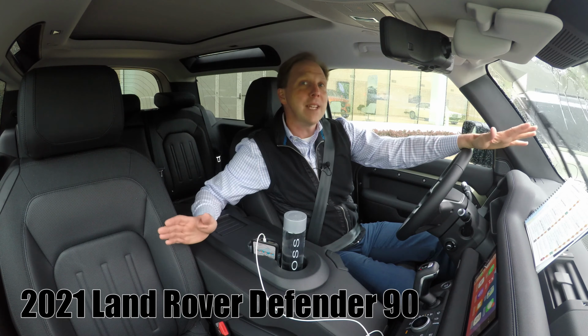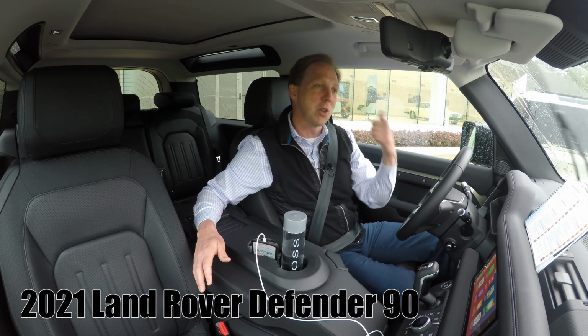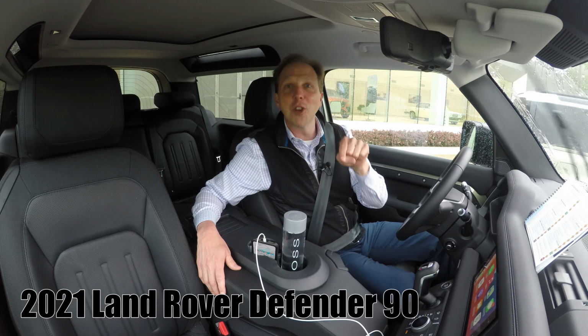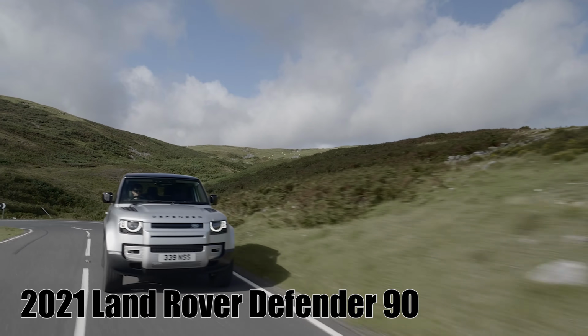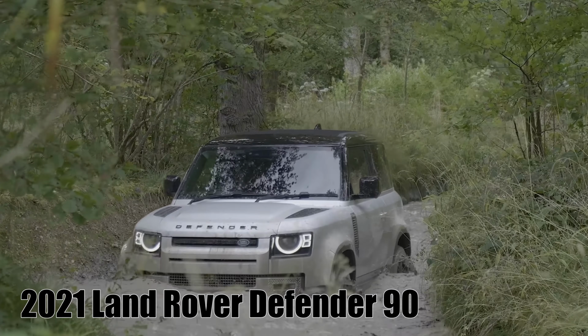And last up for me today is the new Defender 90. This is the two-door Defender, following the 110, the four-door that went on sale last year. And as Land Rover describes it, this is the one meant for you. With a shorter wheelbase and a lower price, you can think of the new 90 as more of a coupe experience. And you certainly don't see many SUVs without rear doors anymore.